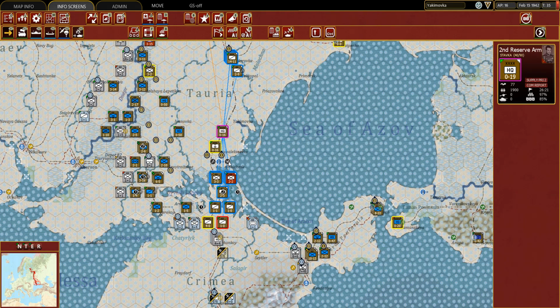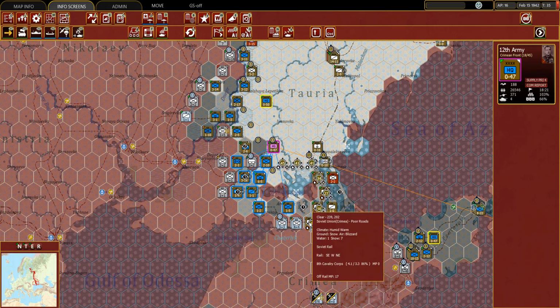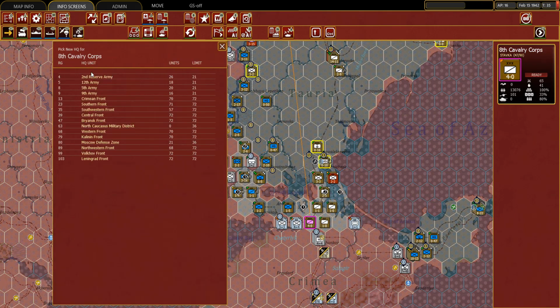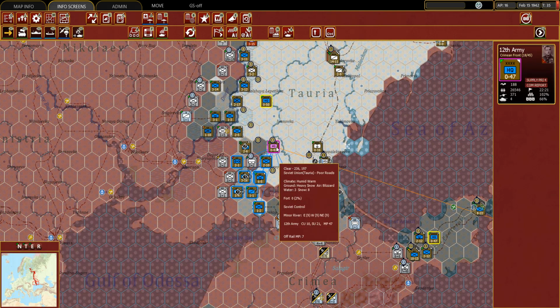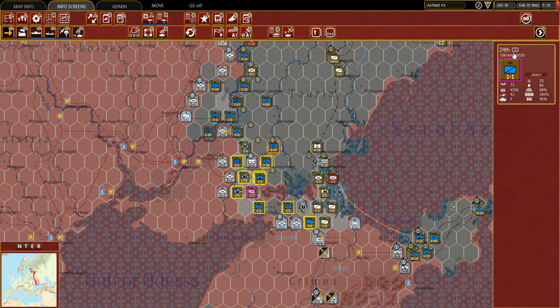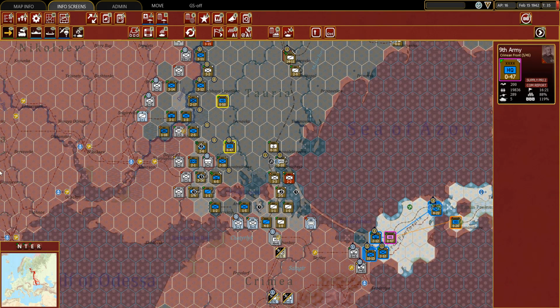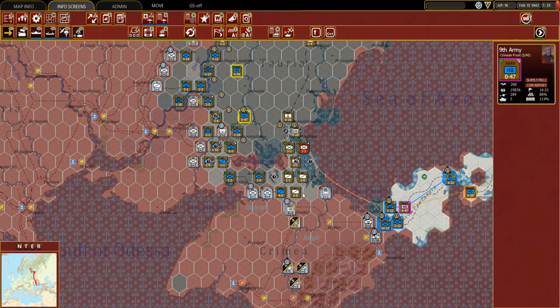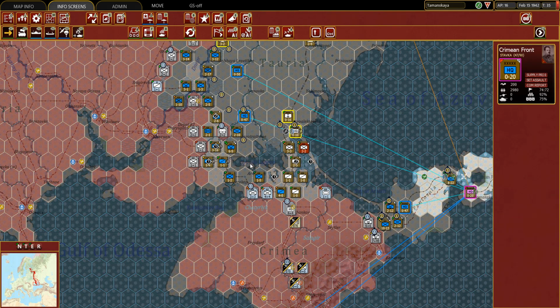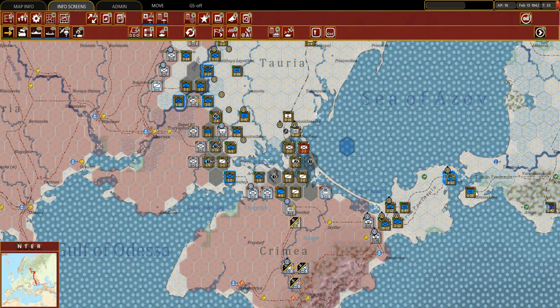$26 out of 21. Let's see though. Ninth Army is almost close enough to take some of those units. Crimean front is now overburdened. Let's just put this cavalry under Stavka, so that they're not.